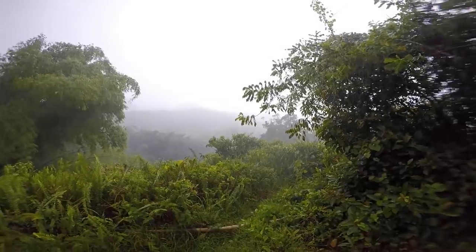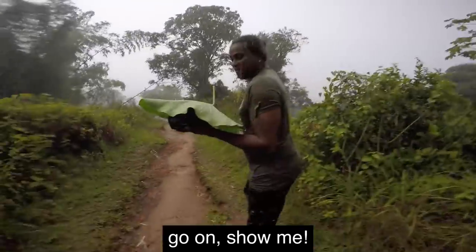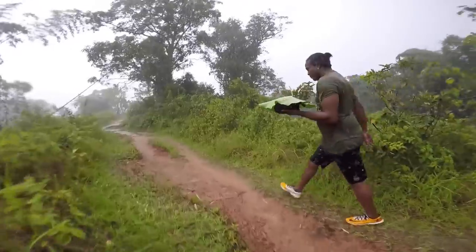However, at that time, more than anything, I was worried about my camera getting wet. Not the GoPro, but the big one. Show me. Natural umbrella. Brilliant. Luckily Dwight had the solution and it worked.